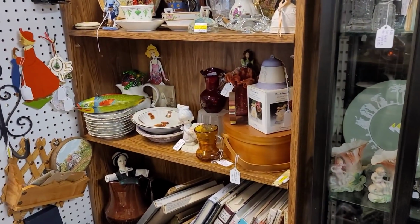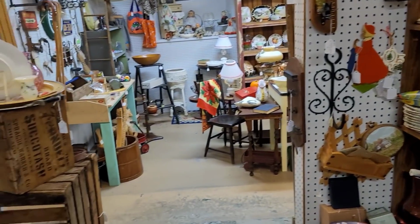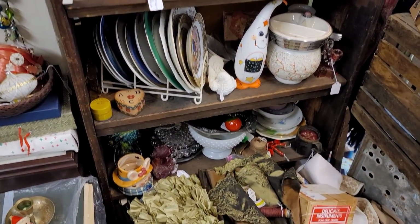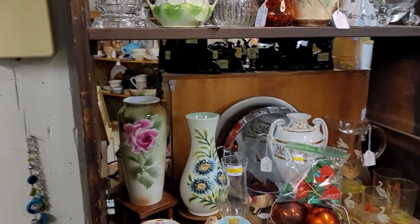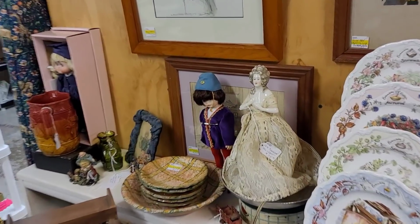Got a little Wedgwood back there. Well, no, I think that is Wedgwood. The appropriate name is Jasperware. Wedgwood is obviously the brand name, and they are most well known for their Jasperware. However, that technique was started well before Wedgwood began production.